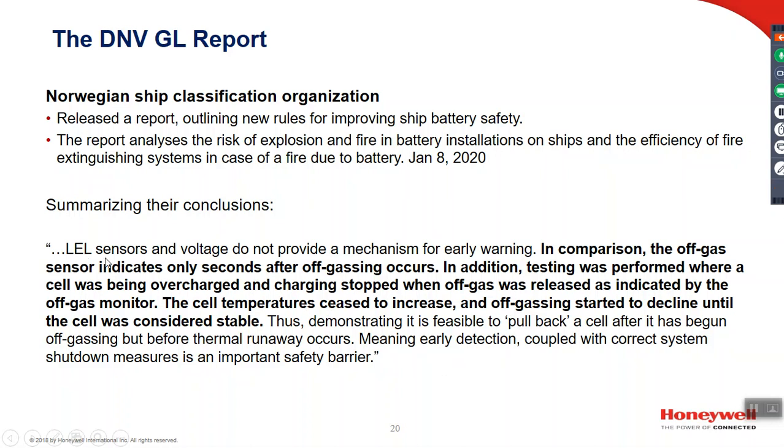So they said the L.E.L sensor and voltage do not provide a mechanism for early warning. In comparison, I have changed the language so I don't have to specifically say the company's name, but they were saying in comparison, the off-gas sensor indicates only seconds after off-gassing occurs. In addition, testing was performed where the cell was being overcharged and charging stopped when the off-gas released, as indicated by the off-gas monitor.